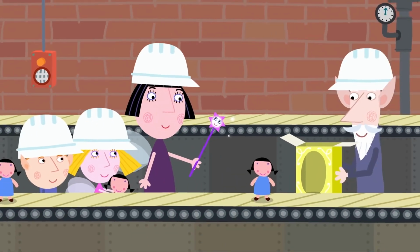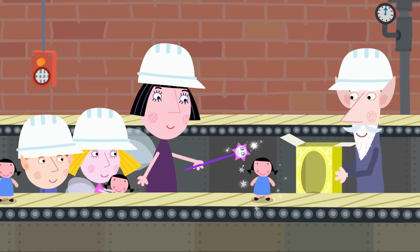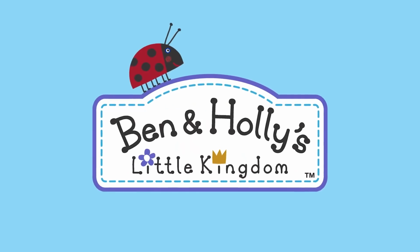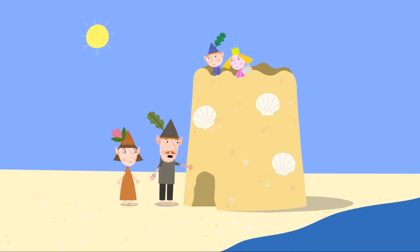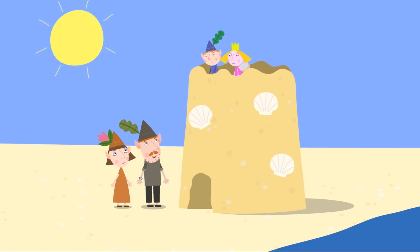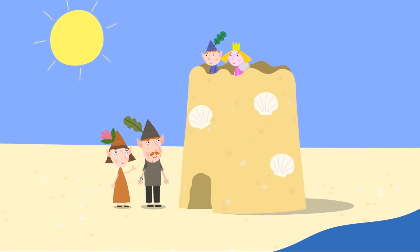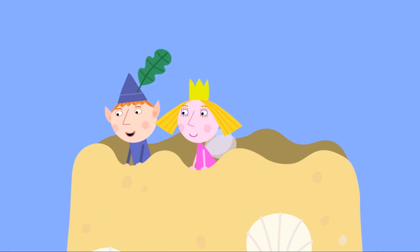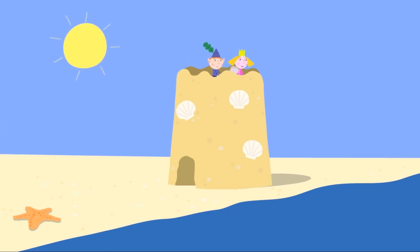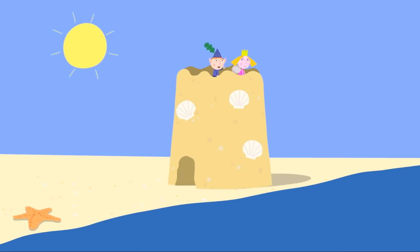Ah, hello, wand. Ahem. Blue to red. Hooray! But the tide will be coming in soon and... Please, Mr. Elf, please can we stay a bit? Just a little bit, then. We'll pack the car, but you must come when we call you. Yes, Mum. We promise. Oh, look. The sea is coming closer. That's great. Soon the castle will have a moat.